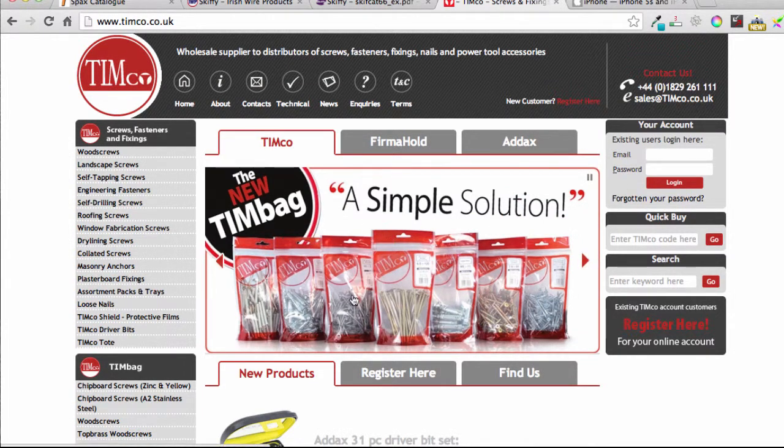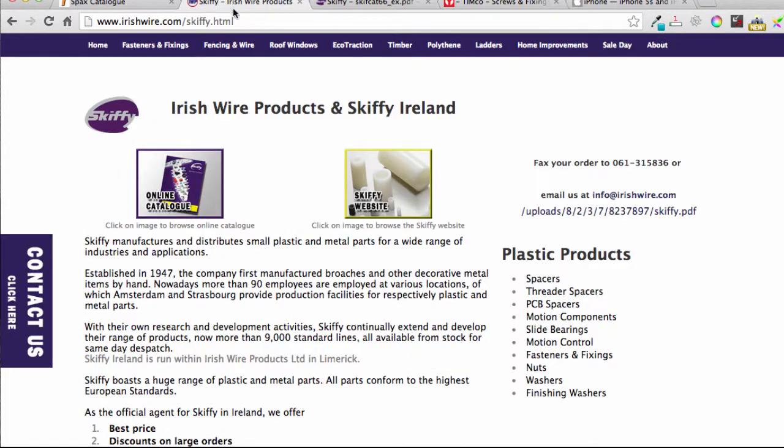Now, this area I do like here. They have their phone number at the top right, that's a good thing, and the email address. They seem to have all the products in, but this area here at the top, where they have the Timco bag, that's quite good. I know the other guys have them here as well.